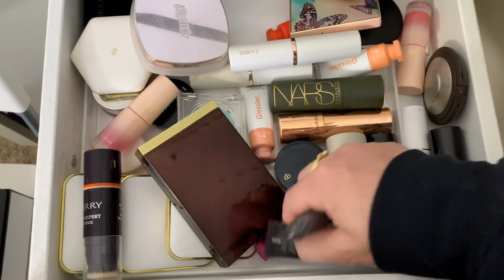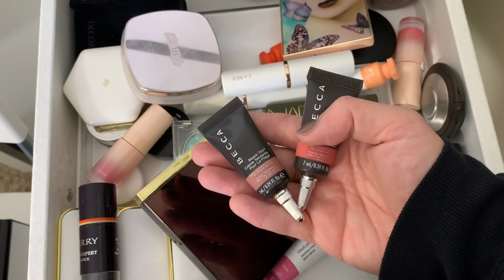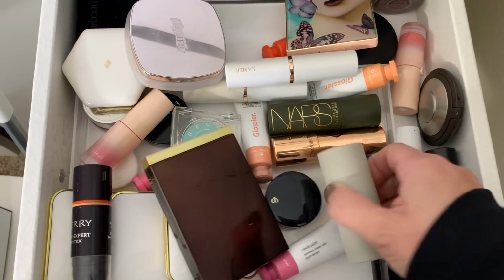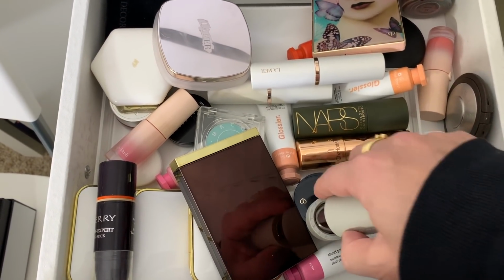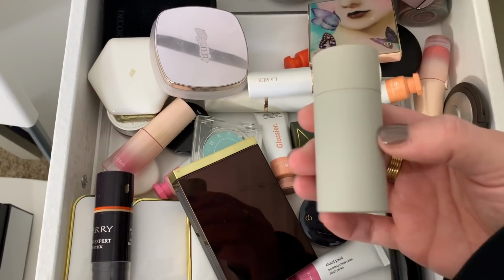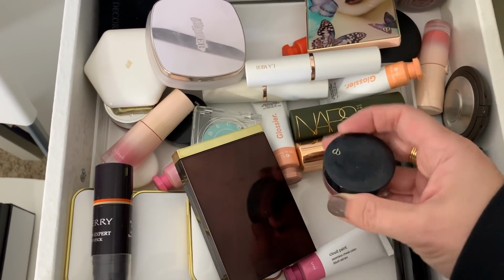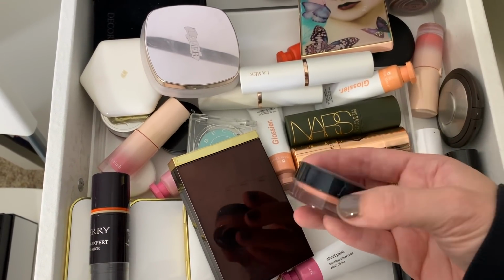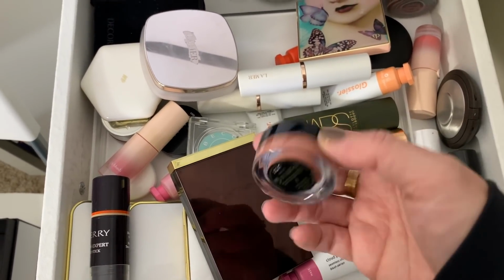Oh, I have these Becca Beach tints. I liked these when they first came out, but these are pretty old, so I'm going to toss these. Oh, I have my Westman Atelier cheek product here, and this is wonderful. So I'm going to hold on to this. I'm also going to hold on to my Clé de Peau cream blush. This I just purchased. I haven't used it enough. I'm probably going to do a playing with makeup forgotten loves and use this, because this I love and it just doesn't get enough love. So I'm going to hold on to this.